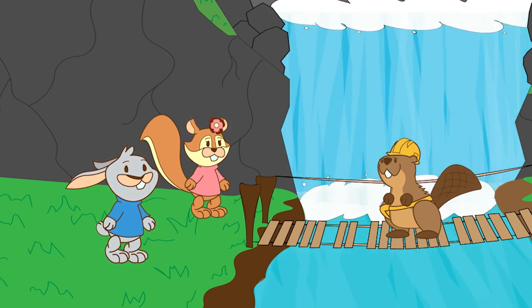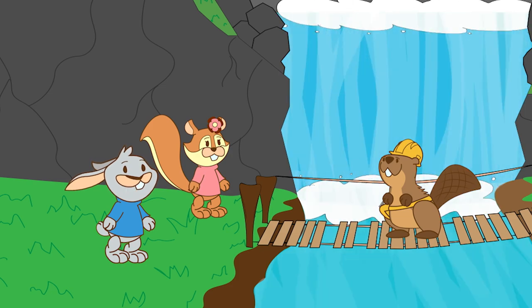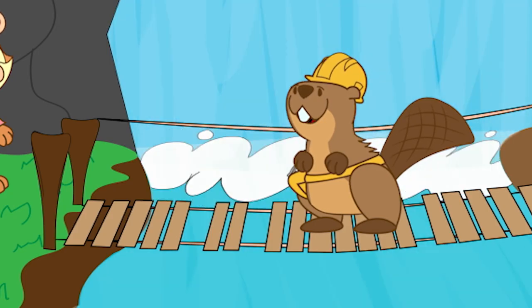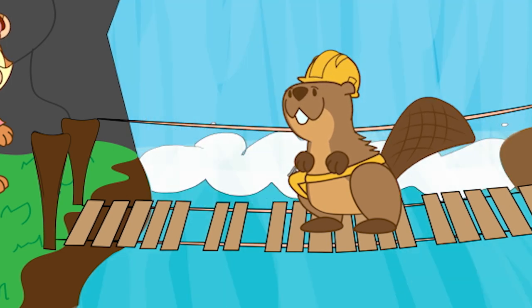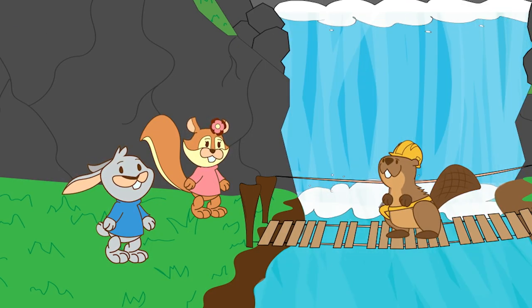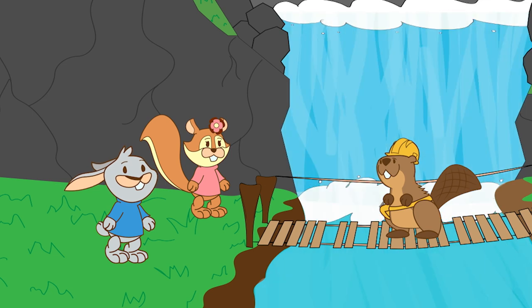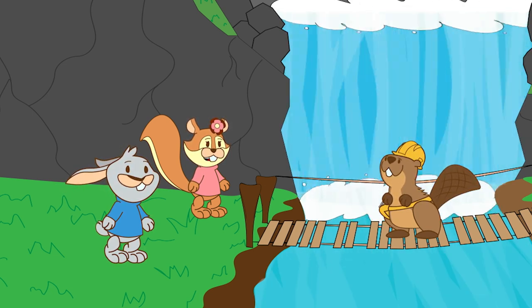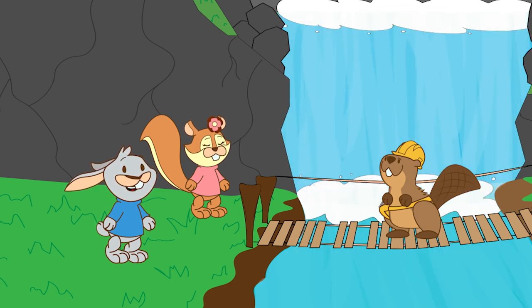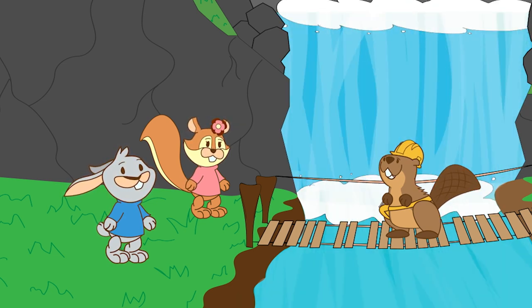Okay, well, I'm working on a bridge. A bridge? Yep. The old one washed up with the last storm. I've got to repair it so we can get across the river. Wow, that's so cool. Say, I could use some help to build this bridge. Would y'all help a beaver out? Why, yes, sir. We would love to help. I'm in. That sounds awesome.